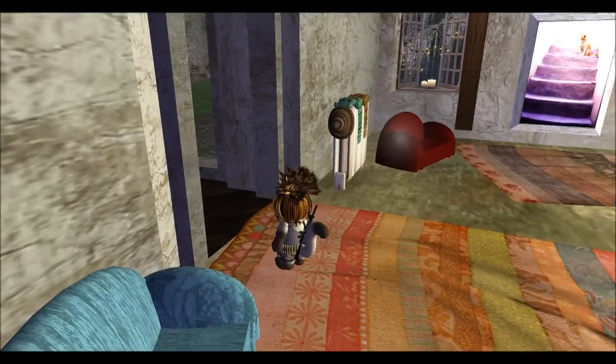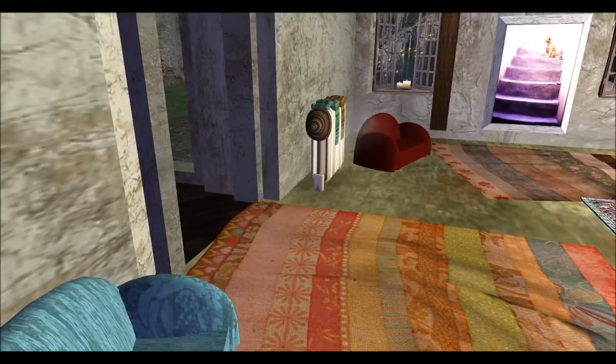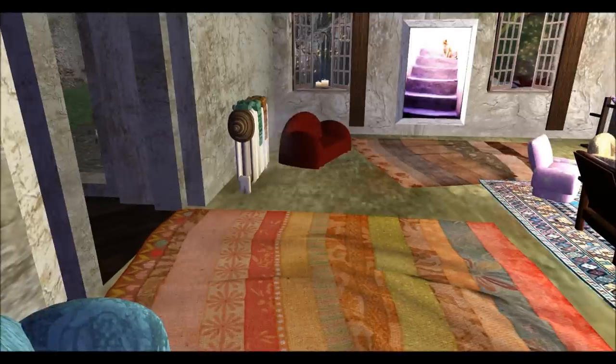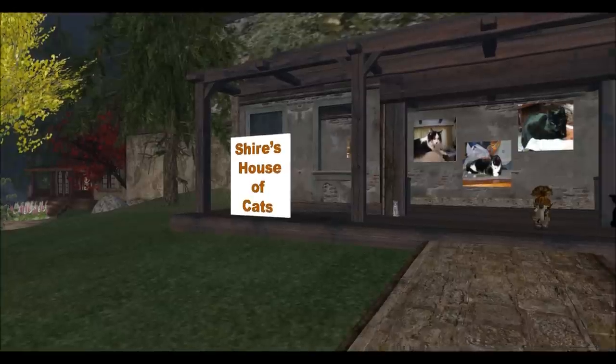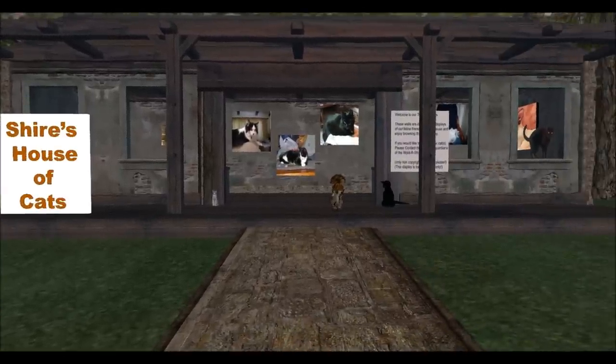I would like to check out some more of the sim. Can you take me to see the cat museum? I'm now in front of the Shire's House of Cats. I'm going inside to take a look at what artworks this place has to offer.